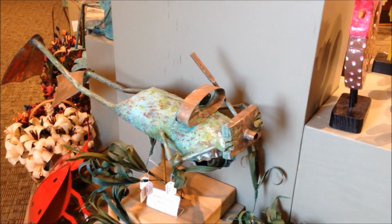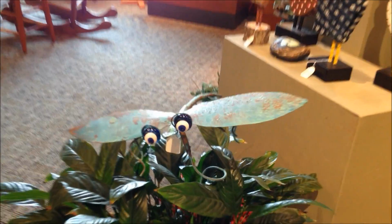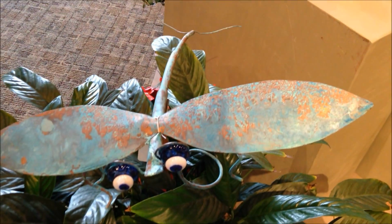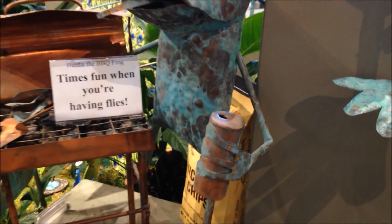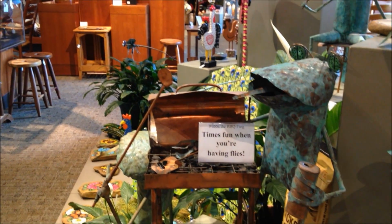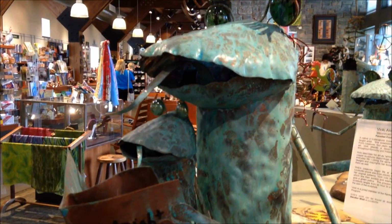There's a snorkeling frog. This I'm going to call a dragonfly. Then here's a frog. He is grilling some bugs. Oh, wow. And he's got himself a beer. So, I'm telling you, people are ingenious what they come up with. Okay, here's a frog with a little baby frog, and he's reading "Good Night Moon" to the baby frog.